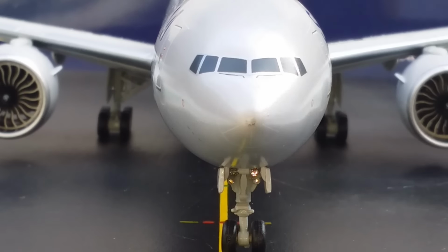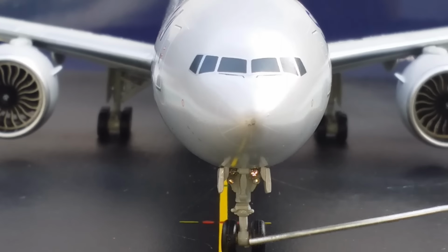Okay, now you're looking at the front of the aircraft here. You've got a better visual view of the cockpit windows, the windshield wipers right there, the nose cone, and the nose gear lights right there, all lit up like jewels, and the nose gear and the nose gear doors right there. So now, I'm going to take it back to the port side and show you more information on that side. So here we go. Let's roll.